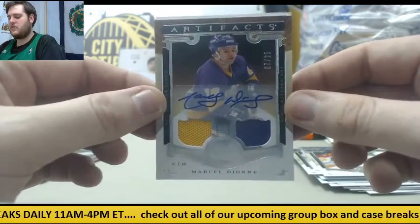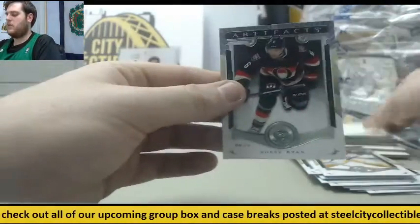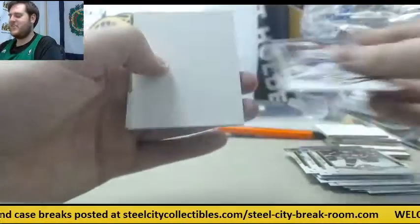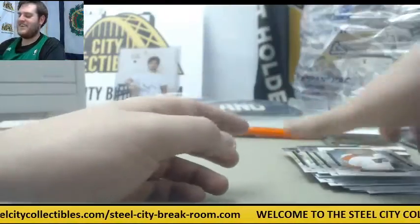Marcel Dionne, 7 of 25, dual jersey auto. Decoy and Bobby Ryan. I kind of like them. Subban, I kind of like those purple ones. Out of 999, Stolarz, Keith, and Carter.